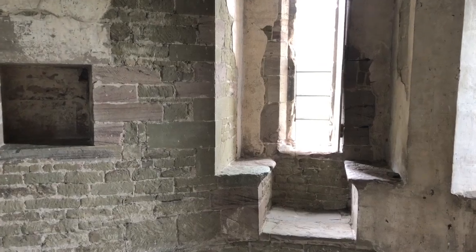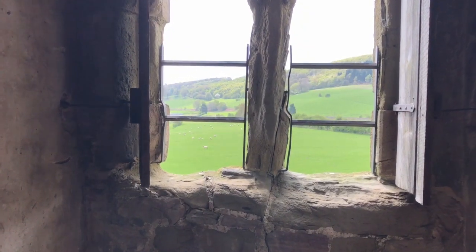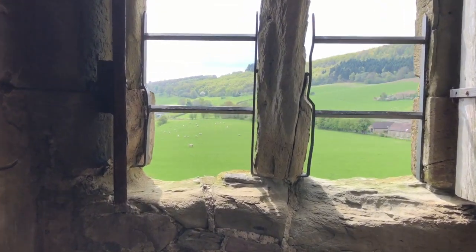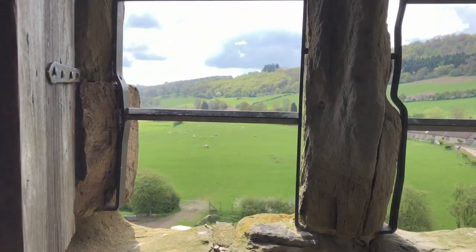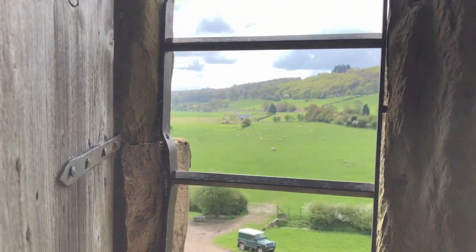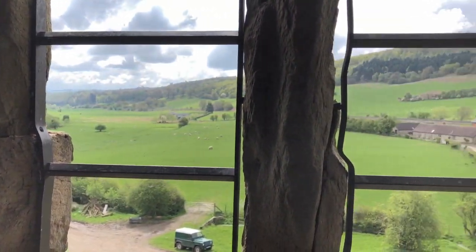Beautiful hexagonal room, lovely. The windows are really gorgeous. Yes, you can look out of your beautiful hexagonal tower with all these windows and see your very own expensive flock of sheep that was providing you with most of the money. Possibly not the Land Rover.